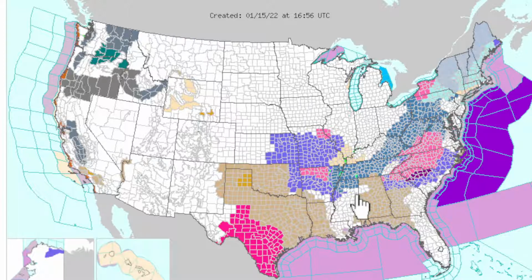And you can see that where that cold drier air mixes in, temperatures are cooler because the front has already passed through Louisiana and Mississippi, currently entering Arkansas. So you can see these are the warnings associated with what's ahead of the storm.